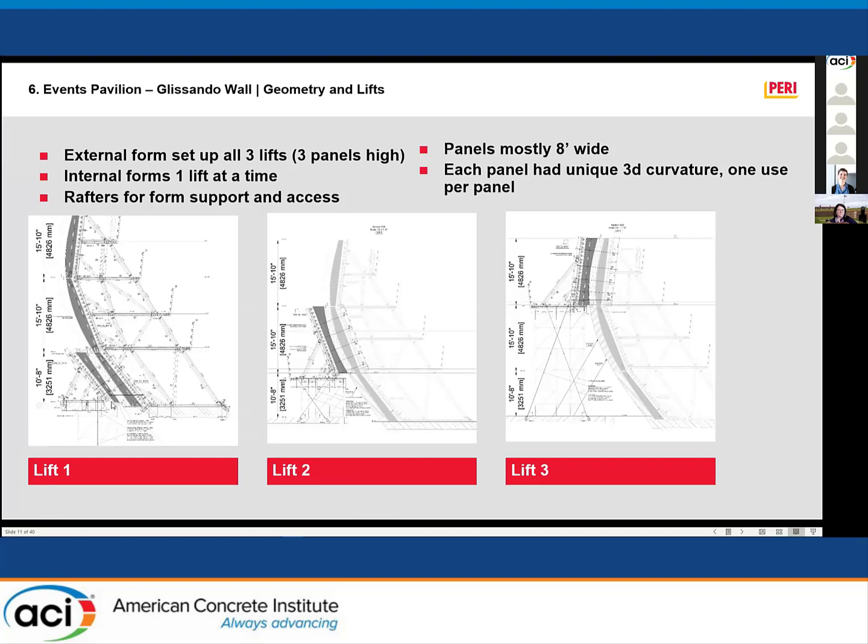We pour the first lift. We set the second lift form on the shoring. We cross brace it to make sure that it's not moving anywhere. Then we place the third lift like this.